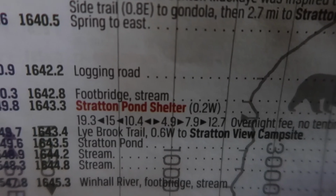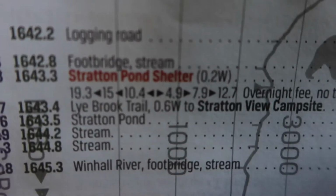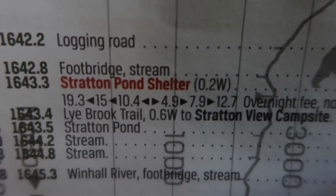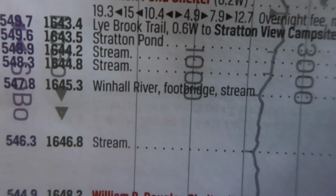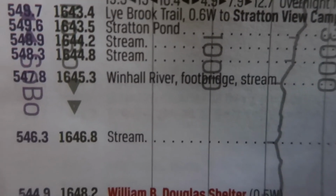All I did was really take a picture of the nameplate, didn't do anything else. Pushed on out of there. There's Stratton Pond right there. That's where we got water. Toonies got water, and it shows you the big old pond. Continue pushing on from there. The Winhall River, that's where I think we stopped, or the stream, one of the two.